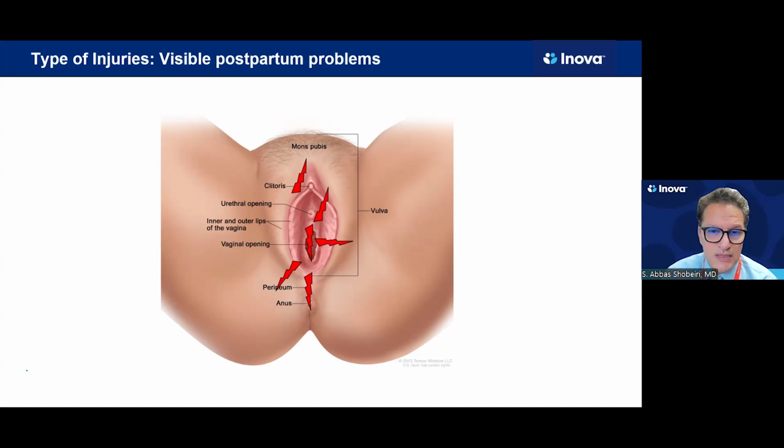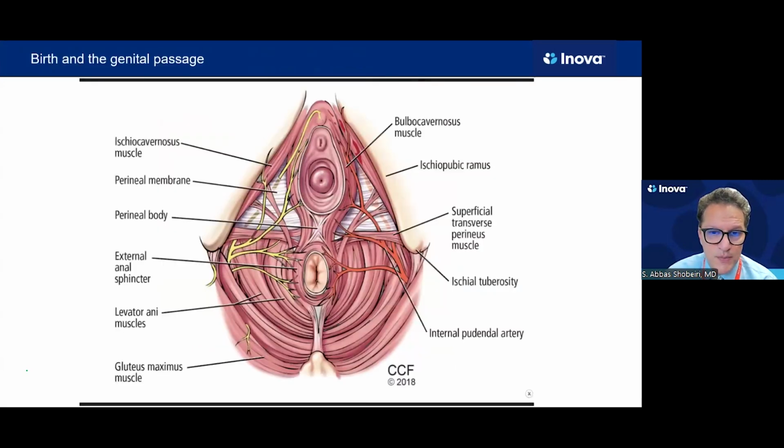What's under the skin here is also very important, because when we look at the vaginal opening, which is here, you can see that there are intricate muscles, connective tissue, nerves, and blood vessels supplying this area. So even though it's underappreciated, it is a very important and delicate part of your body.